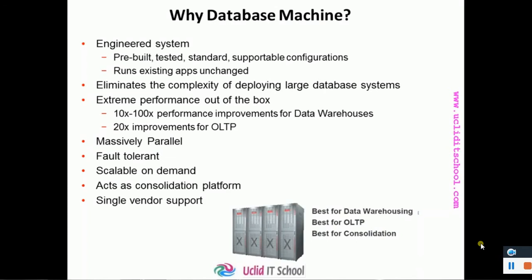Then scalable on demand. As we just explained, you can start small with the quarter rack or with the half rack and grow big into a multi-rack system. It acts as a consolidation platform because of huge computing resources and huge storage. You can use it as a consolidation platform. And lastly, you can expect single vendor support, because the hardware, the software, every component is from Oracle.